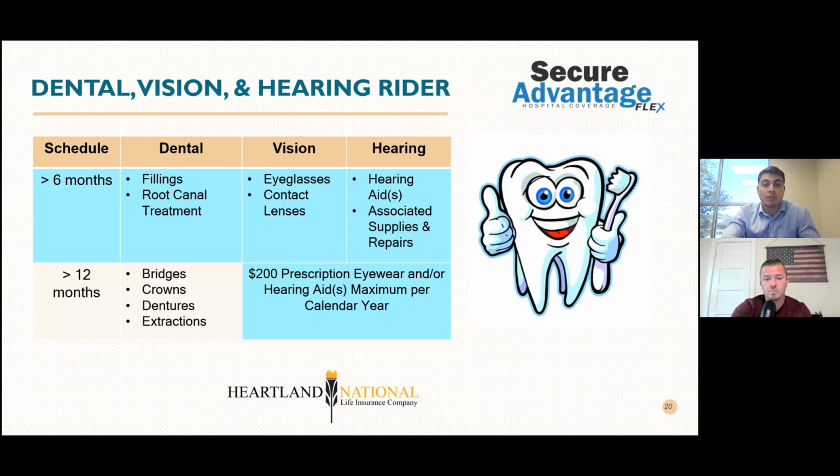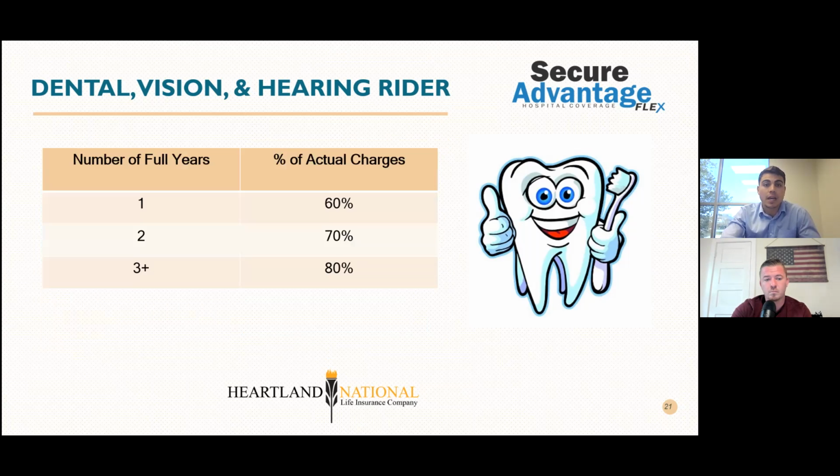After 12 months, we start covering those major services, and here's how we pay. We pay off of actual charges, 60% year one. So 6 months in, we need to go get a filling. We'll pay 60% of the cost for those fillings within year one, 70% year two, 80% years 3 and beyond. Again, after you've met that $100 deductible.